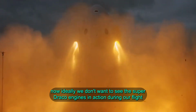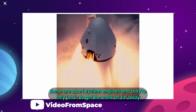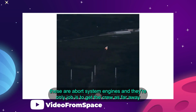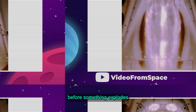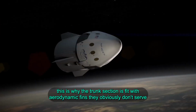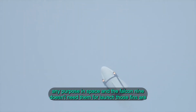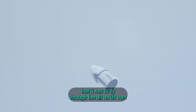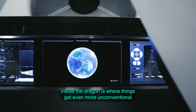Now, ideally, we don't want to see these Super Draco engines in action during our flight. These are abort system engines, and their only job is to get the crew as far away from the rocket booster as fast as possible before something explodes. This is why the trunk section is fitted with aerodynamic fins. They obviously don't serve any purpose in space, and the Falcon 9 doesn't need them for launch. Those fins are to keep the Dragon stable in the event that it has to fly through the air on its own.